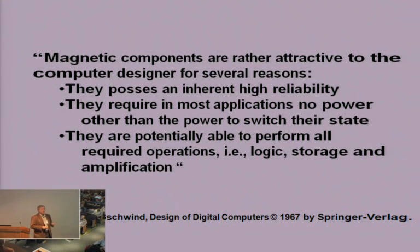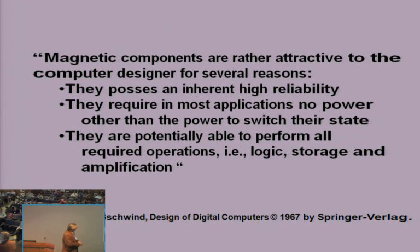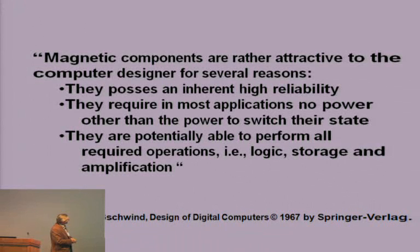So after we had been thinking about exploiting magnetism for logic, I came across one of the early books on computer design, which was published in '67. I was kind of surprised to see that in the early days of computer design, magnetic state variables were actually used for the design of computers. Taking from this book, magnetic phenomena are attractive because they hold state, which of course is what's behind the applications of data storage. One can also do logic, and one can also do amplification with magnetic phenomena.